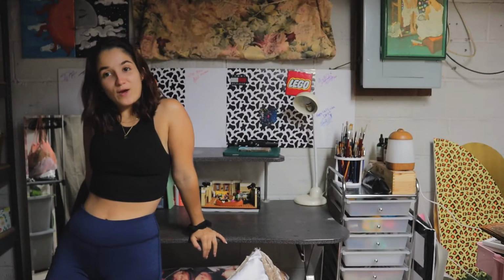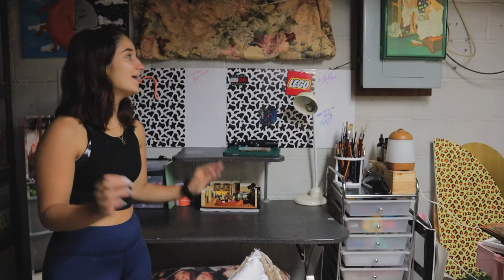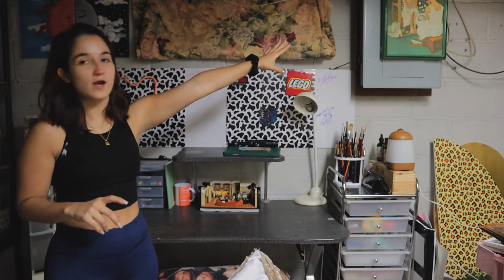Then we come to my desk area where I already know I'm going to be spending so much time. I've already been spending so much time here and I couldn't be happier about it. So I'm going to start over there.